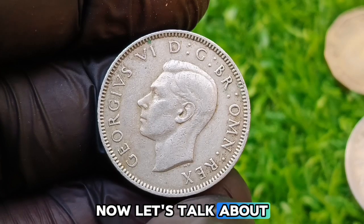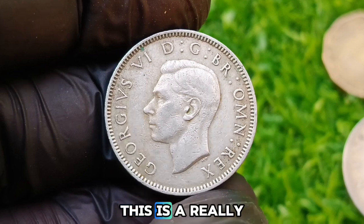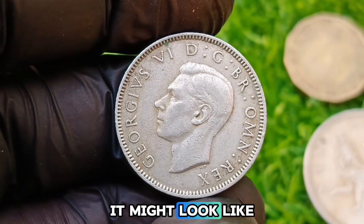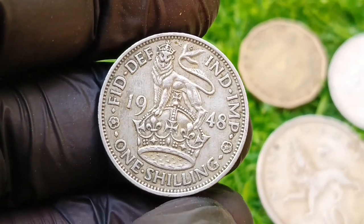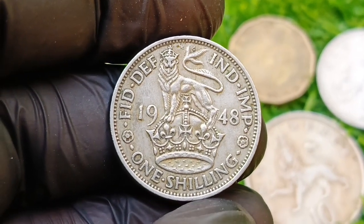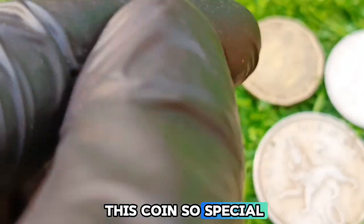Now let's talk about the 1948 1 shilling coin from Great Britain. This is a really interesting coin with a lot of history behind it. It might look like a normal old coin, but it's actually rare and valuable, especially if it's in really good condition. Some of these coins have been sold for several thousand dollars by collectors. But let's break it down in a simple way and see what makes this coin so special.